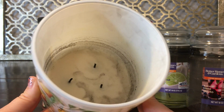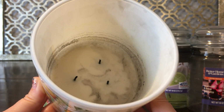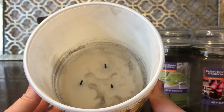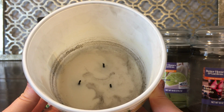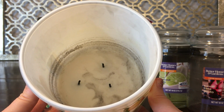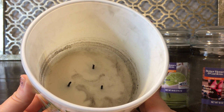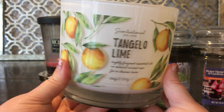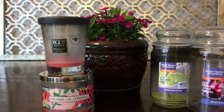That last fifth or quarter burn gets kind of icky like that, but it doesn't smell icky when it's in the air. I didn't have any problems with it being smoky or sooty or anything like that. It just kind of discolors. And that's only towards the end, so it doesn't really bother me any. But this was so fragrant. Oh my gosh, I love the smell.